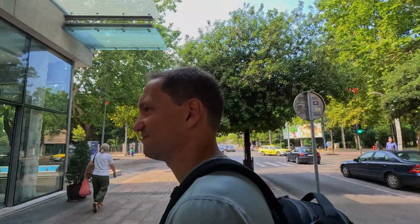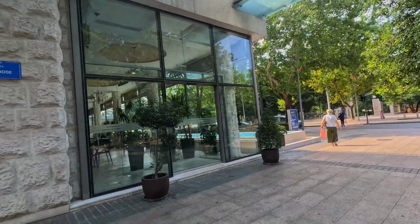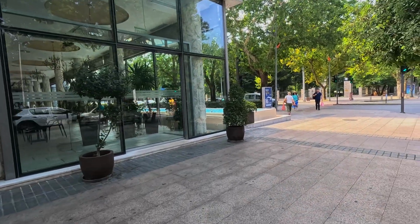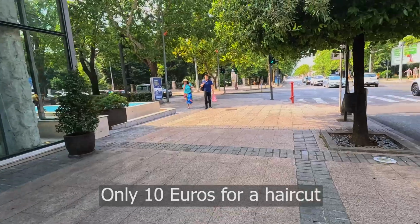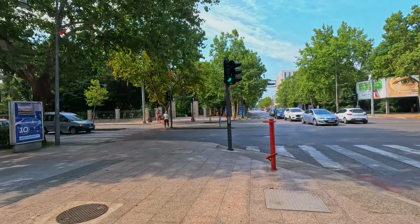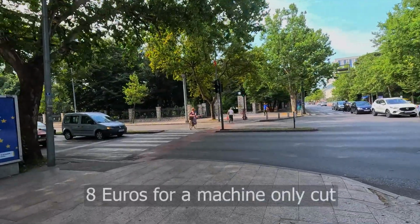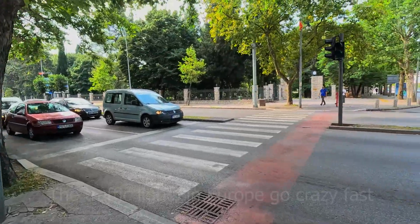Here's the Montenegrin style haircut. Very nice. They're very professional. 10 euros. 10 euros for that, not bad. They can charge you less if you just request machine trimming. It was 8 euros, but the full one was 10, so it's not a big difference.